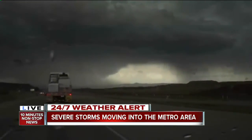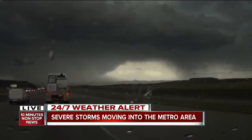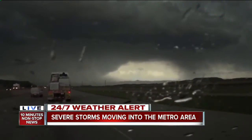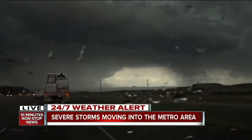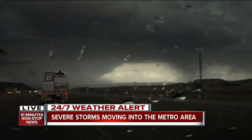Exactly, and the reason why we really do focus on these, you might just say, hey, it's just a funnel cloud, but when you see the spinning clouds, when you see the funnel clouds, that means that tornadoes are possible, and even those land spout tornadoes can be fairly violent, even though they're really small. Just in that one area where it's making contact with the ground, the winds can be up to 100 miles per hour there. 100 miles an hour will do an awful lot.